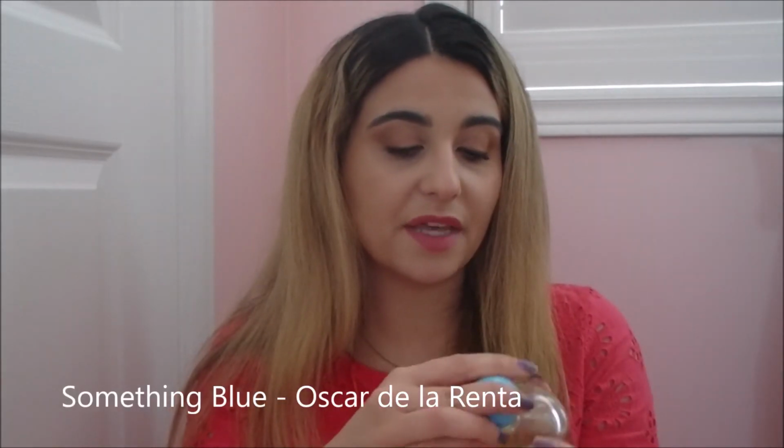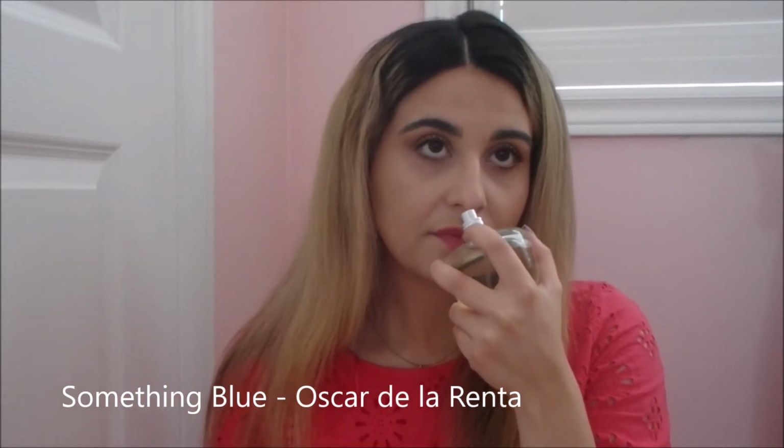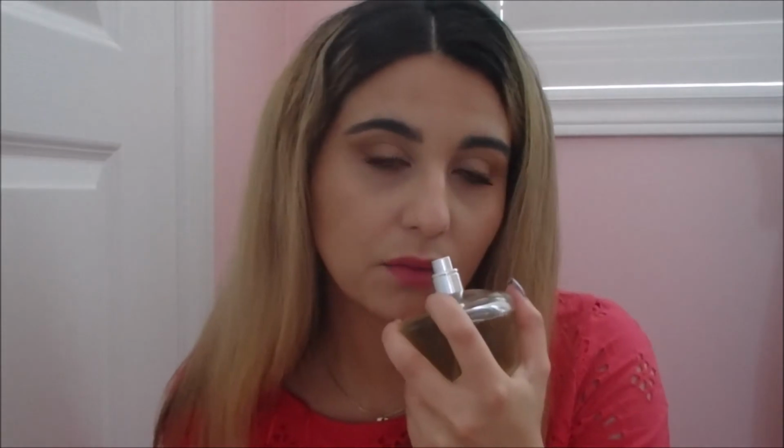The next one is Something Blue by Oscar de la Renta. This is one that I'd seen so many times for really cheap at Winners or Marshalls or drugstores, and finally I just decided to pick it up. It's kind of just your run-of-the-mill floral, nothing really special about it, honestly. I think Something Blue was to insinuate that it's your something blue if you were to get married. It's not something that really stands out to me. It's one that I'll probably continue to wear just to use up, but nothing I would recommend.